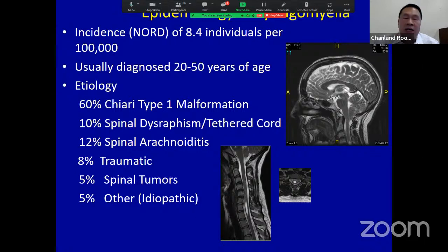So the epidemiology of syringomyelia: the National Organization for Rare Disorders estimates that in the US, syrinxes account for about 8.4 cases for every 100,000 individuals. Syringomyelia is usually diagnosed in individuals between 20 and 50 years. There are many different causes for syringomyelia. The most common cause is Chiari malformation, and this accounts for about 60% of the cases.